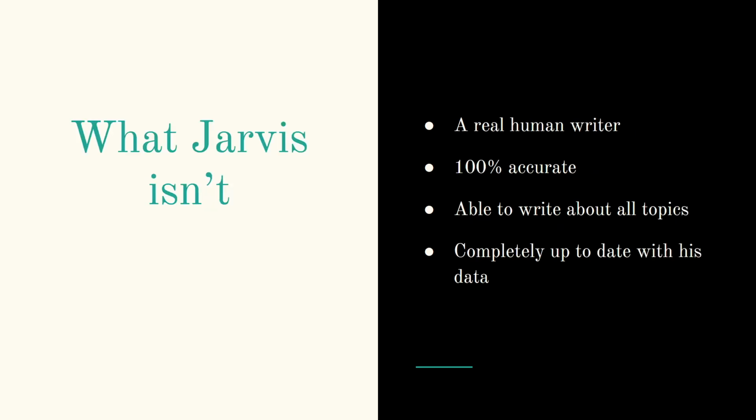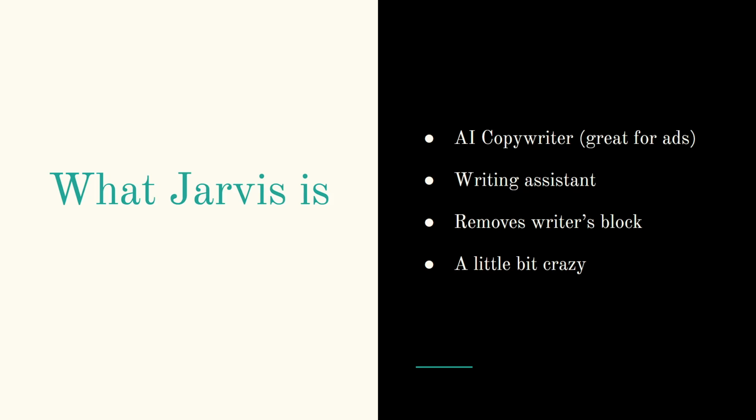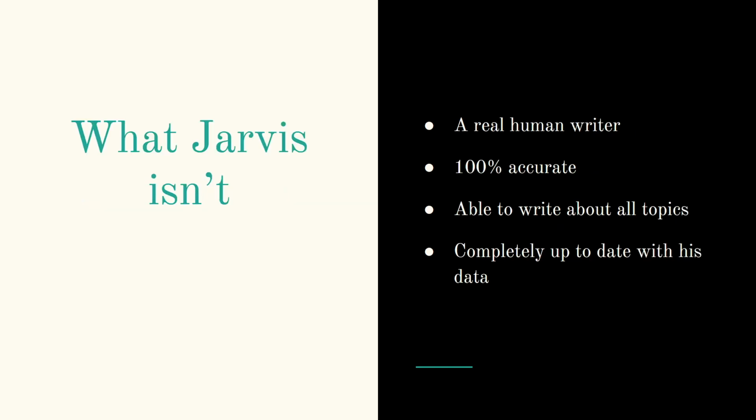What Jarvis isn't is a real human writer. It's not 100% accurate. It's not able to write about every single topic because some topics are classified as sensitive, and it's not completely up to date with its data. That is why we generally say that it's a writing assistant, not purely an AI writer. It is helping you make the content. It's not, not yet anyway, completely making the content for you. It will write things which are not true in your niche. It is your responsibility to edit that to make sure that the work is good for your client.